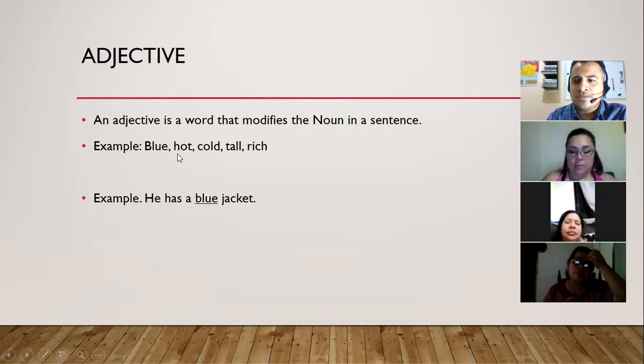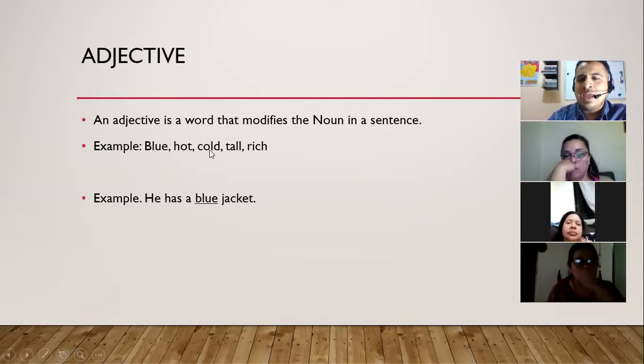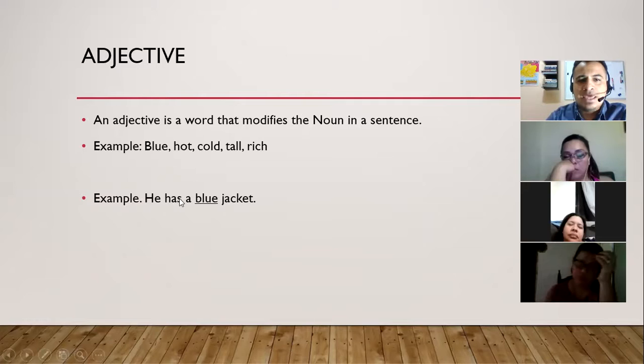Solo una nota. En inglés, se pone el adjetivo primero. I have a blue shirt. En español es al revés. Okay? In English, an adjective first. For example, hot. I like hot coffee. Cold. I like cold water. Tall. Mike is very tall. Rich. Bill Gates is very rich. Okay, so he has a blue jacket. ¿Dónde está el adjetivo? Blue.